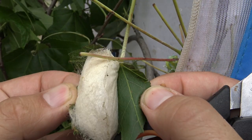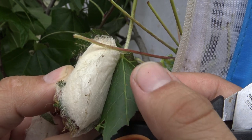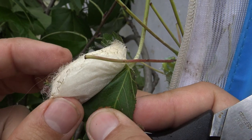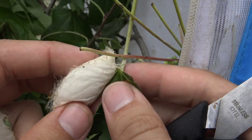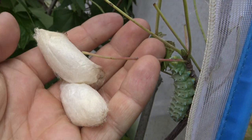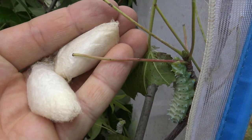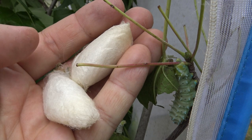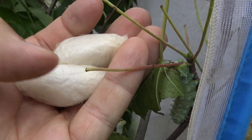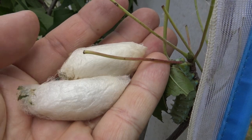Let me ask you a question, have you ever seen cocoons like this on my YouTube channel before? The answer is no. This is top quality silk. See that, the whiteness, the softness, it feels very soft. Now I have many videos of life cycles of moths on my YouTube channel and many of them make big and beautiful cocoons, but most of them are brown or greenish. But not white and soft like cotton wool.